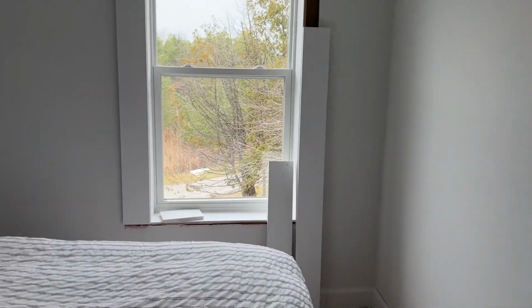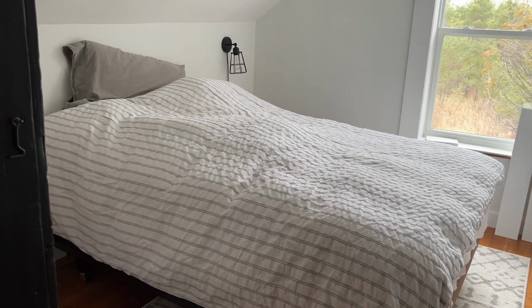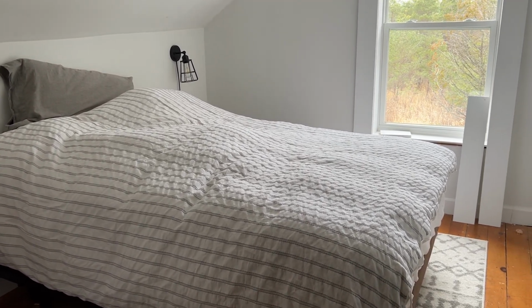But yeah, that whole wall and half of underneath the window had to be replaced, the drywall, because it was all bad, and it was lath and plaster, and it was awful. So yeah, that is the guest bedroom and eventually nursery.